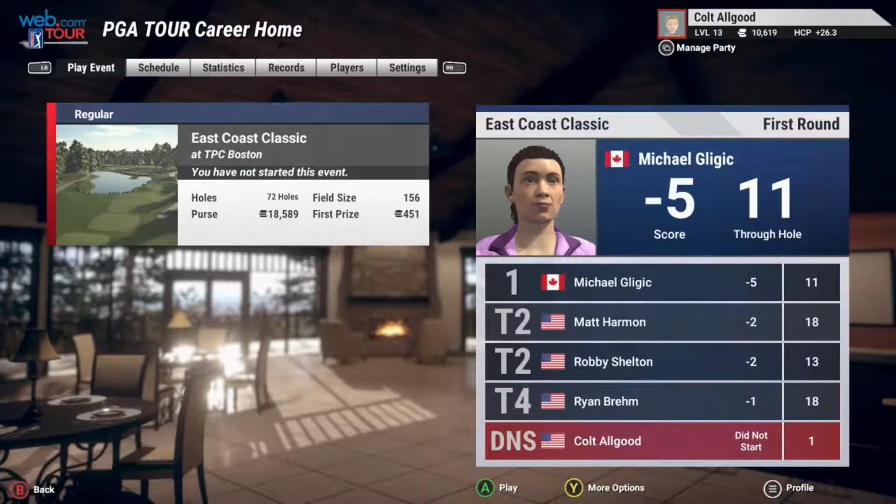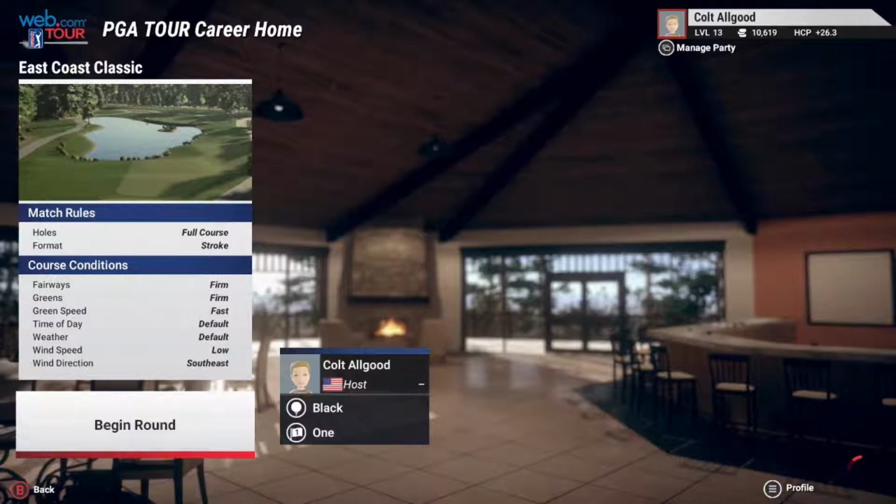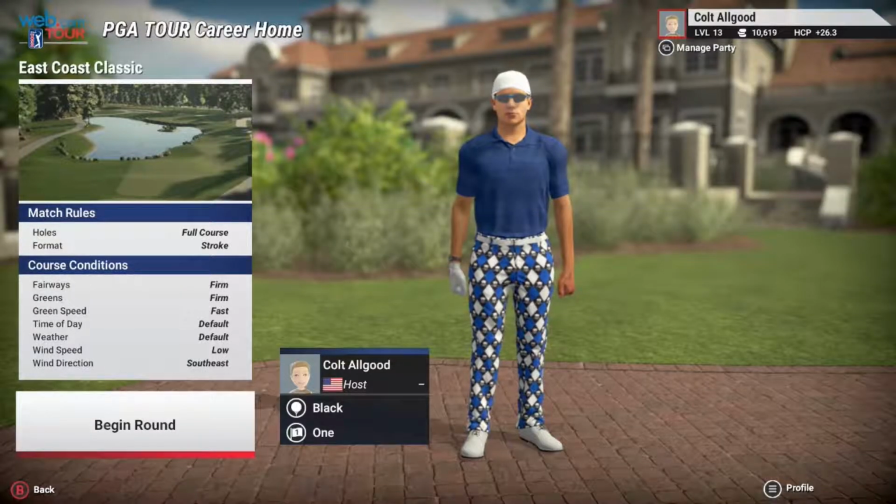But we're going to dive right into the East Coast Classic. TPC Boston looking very lush up there in New England. The fairways and greens are firm, and the greens are fast. We got a little bit of a light breeze out of the southeast. The Suburban Ginger's ready to rock, get off to a fast start, maybe make it 2 for 2 on the web.com tour. Let's see what happens.